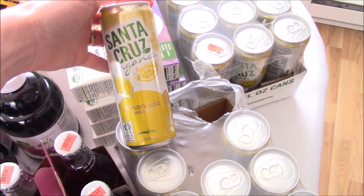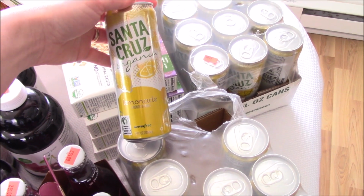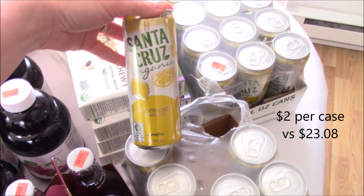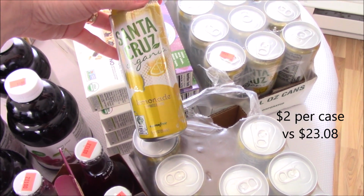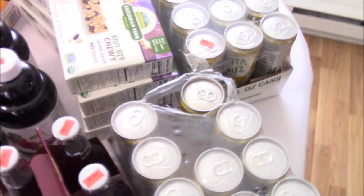I don't buy sodas or canned drinks usually, but the juice selection at the store was very slim. So the kids really wanted to try this Santa Cruz organic lemonade. It must be carbonated. So we did pick up 2 cases. They were each $2 a case.